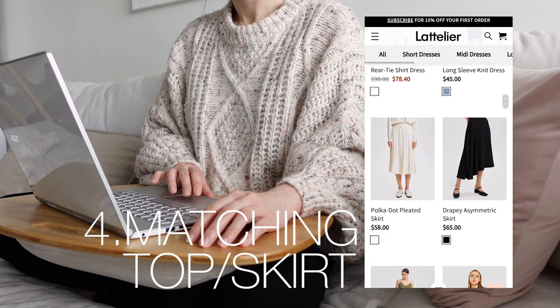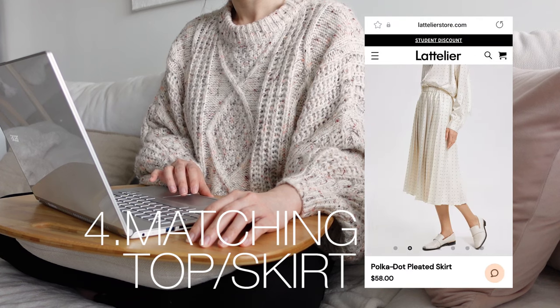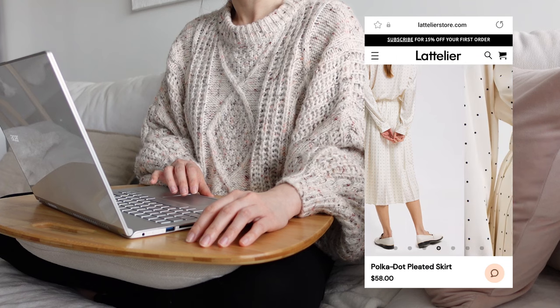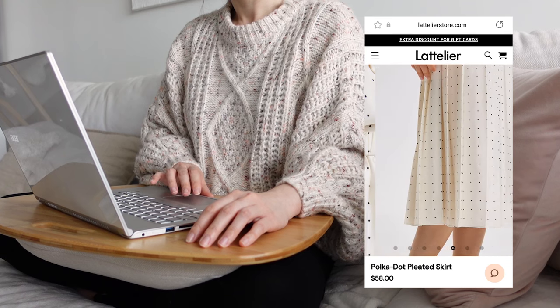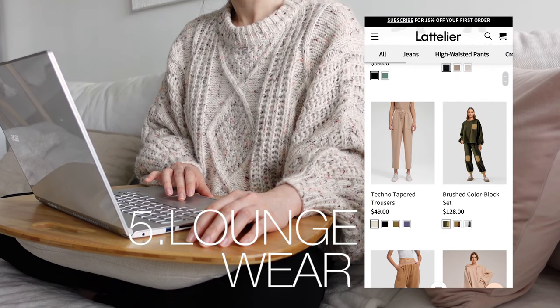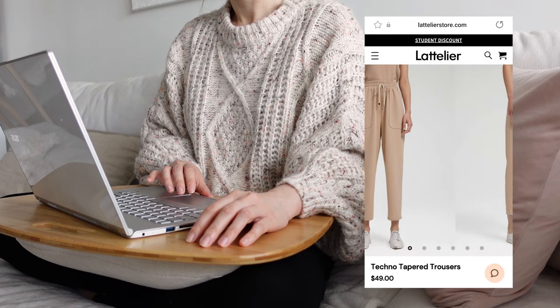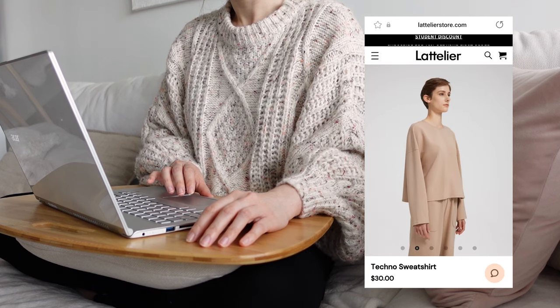Speaking of which, matching top and skirt sets like this one are going to give you so many great mixing and matching moments, and I prefer midi skirts as they can transition well into fall-winter fashion. Athleisure or loungewear sets are personally my go-to for everyday errands, and neutral tones like this one are chic on their own but will team well with any outerwear piece.